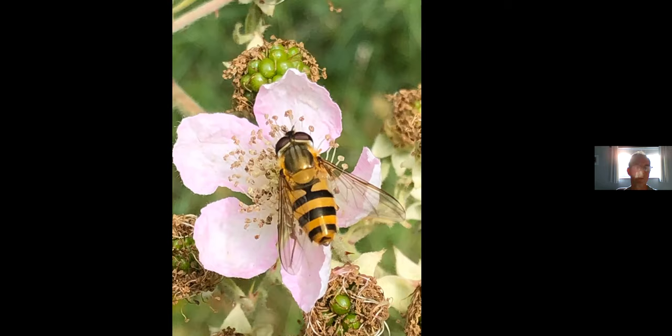This isn't the pied hoverfly though, is it? This is a different one. No, this is different. Yeah, it's a different part of the garden. This isn't elegans, is it? It's a syrphid. I think that's probably the best you can do from the photo. There's an awful lot of hoverflies that look just like this.